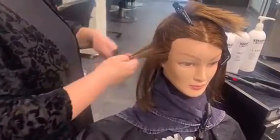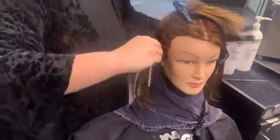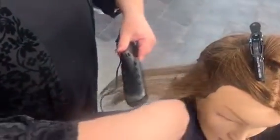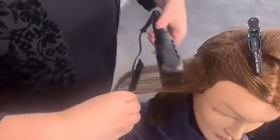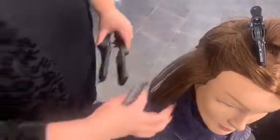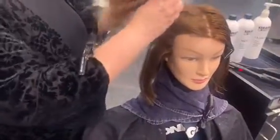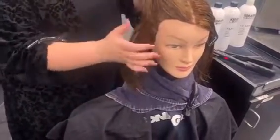Pick up my next section, anchor my comb, do my taps, and then go through with my 4 passes. It's also important to hold the flat iron 45 degrees off of the head, so it gives you a little bit of lift. So you can see she still has some lift, she still has her volume. It's not just completely straight.